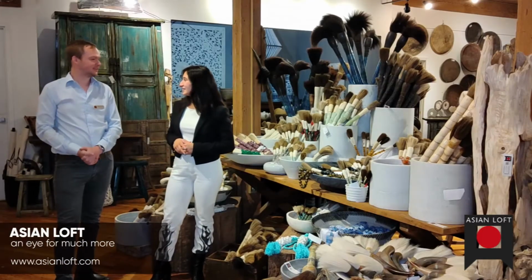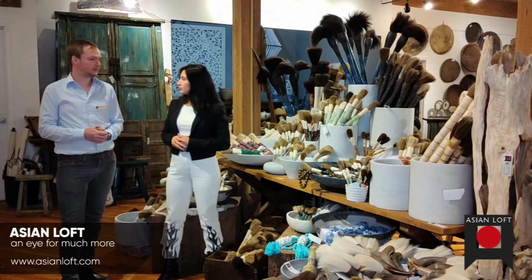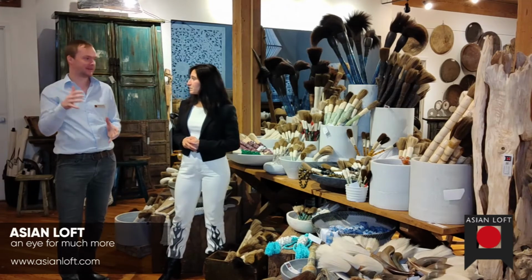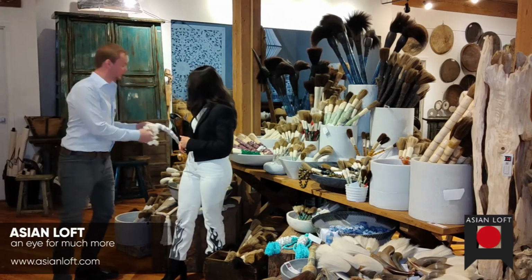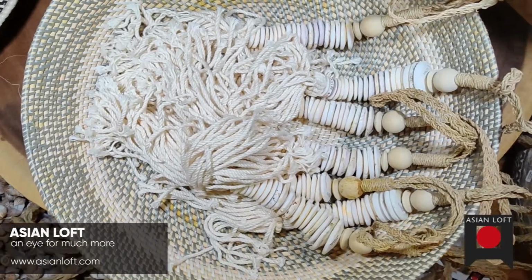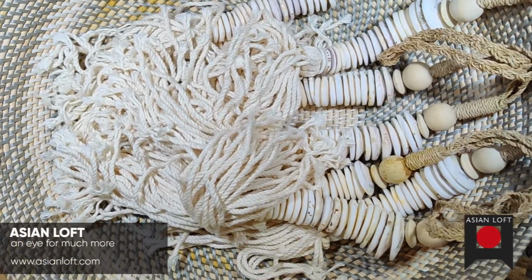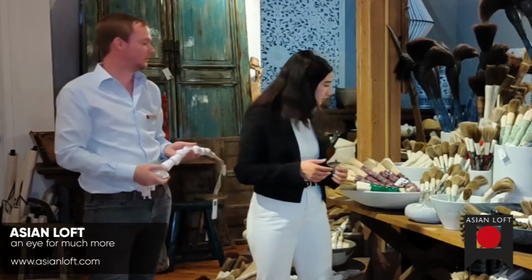Okay, so in this section we see more smaller accent pieces that we also carry. So it's not always the big and the amazing, but these fine little accents, like these little tassels that you can put on a book or something. And these doorknobs, anything really. And then these decor calligraphy brushes, for instance, we sell so many of.